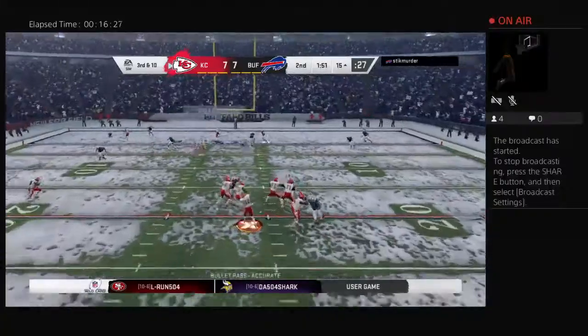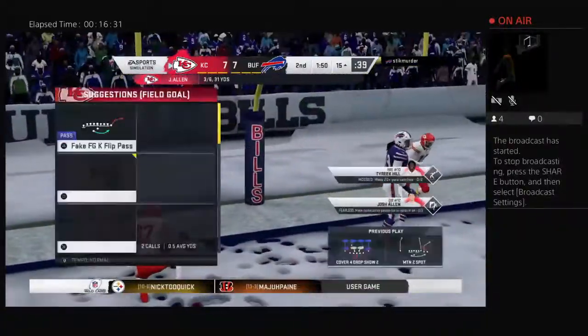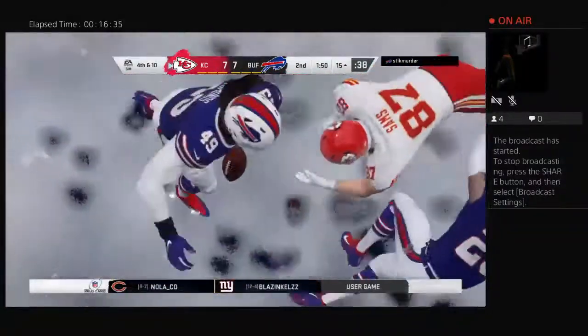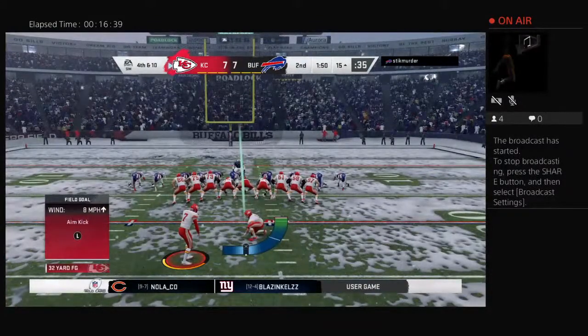Now Allen. Back of the end zone. Could he get his feet down? No, it's incomplete. Once you get into the red zone and the safeties have less ground to cover, you better be quick with your delivery. Not much space to get a ball in there.